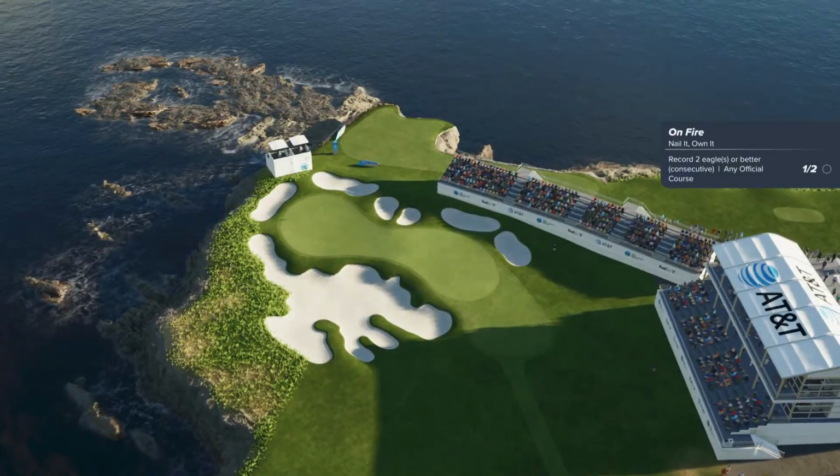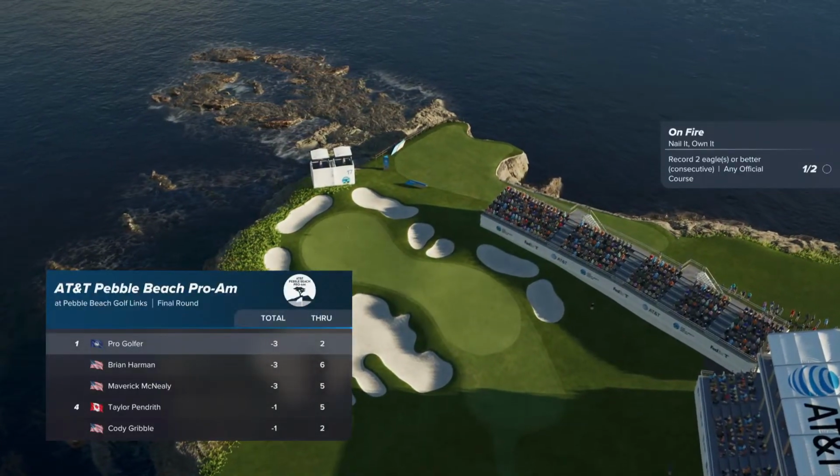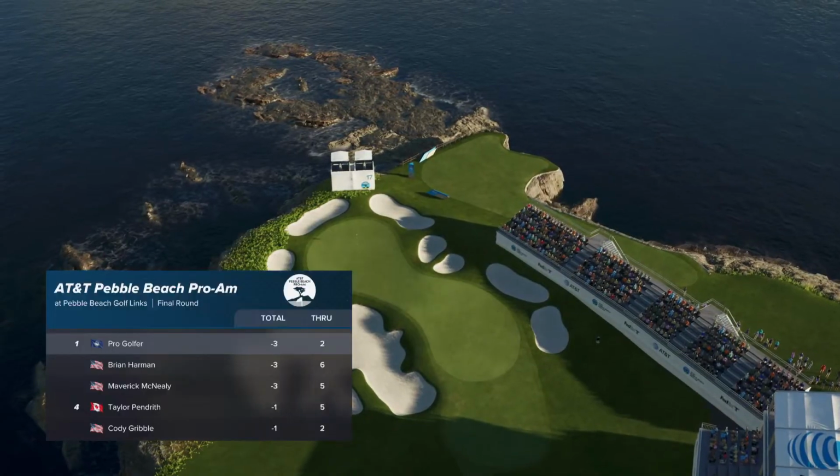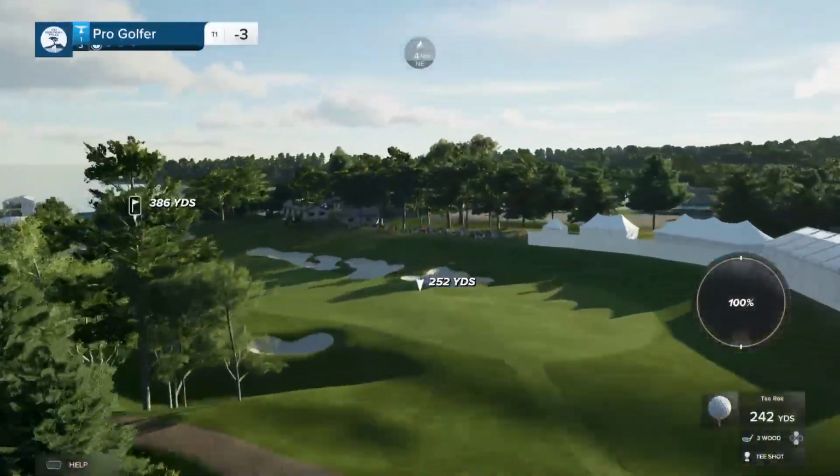Before we move on to the next hole, let's look at the leaderboard. Two names at the top: our featured player with Brian Harman. Moving up the leaderboard, I like it. Now to the tee of the par 4 third hole.